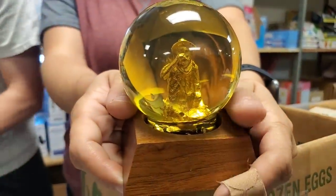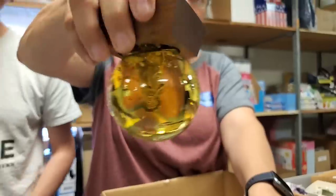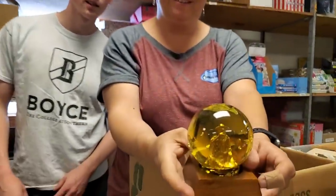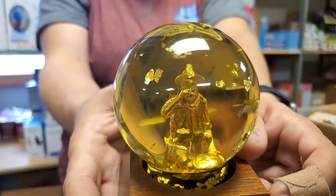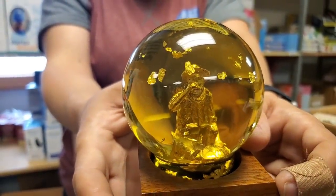Is he mining for gold? There's gold. Yeah, there's gold there. Fleck in there. We found gold. Yes. We finally did it. Look at it. It could actually be gold shavings in it. Could be. That'd be cool.